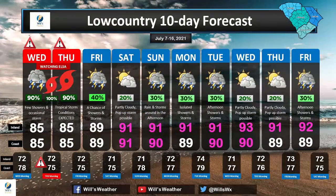Then the low country is where we are going to expect those tropical storm force winds. Now, Wednesday night is when it's looking like that moisture and tropical storm force winds will move in, about a 90% chance of rain on your Wednesday, and then 100% for your Thursday morning. High alert for Wednesday, Thursday morning, and Thursday afternoon. Tropical storm conditions are going to be expected on your Thursday morning and possibly into your Thursday afternoon.